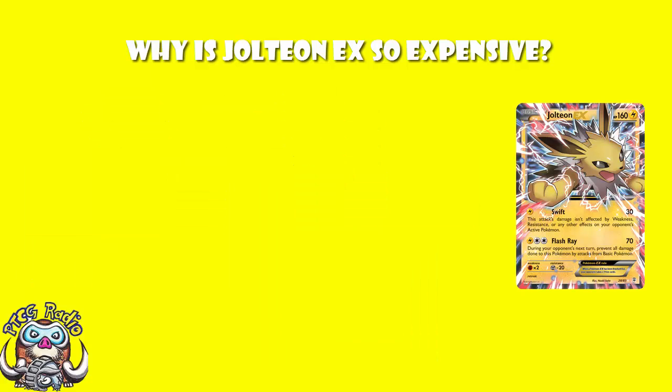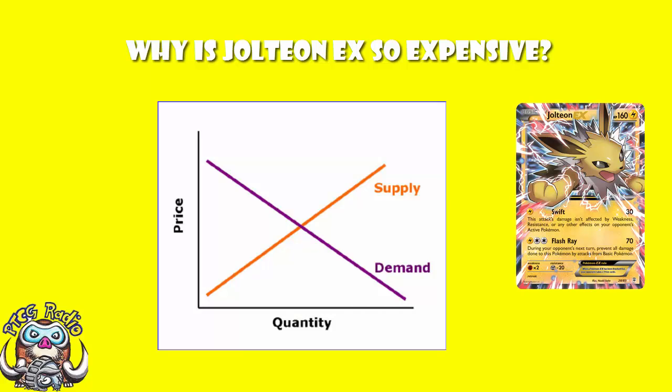Now, going into some more businessy stuff, let me explain very briefly, and I'm sorry if this is patronising, the basics of supply and demand. Here's a supply and demand chart. Boom. What it essentially means is that if the supply of something is low, the price tends to go up.